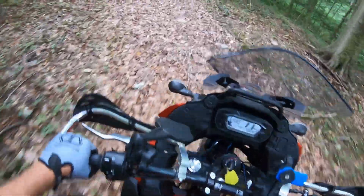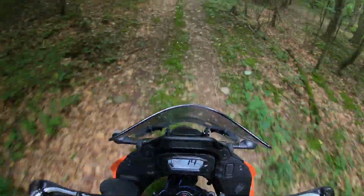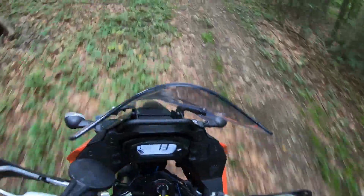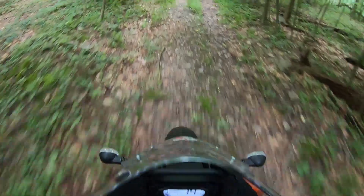And as you can see, this bike is fairly easy to ride off-road. And like I mentioned, I am not on the stock tires.